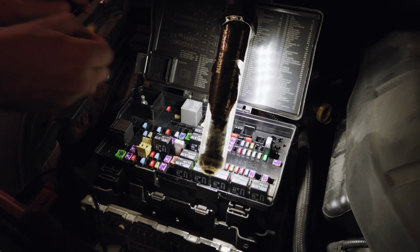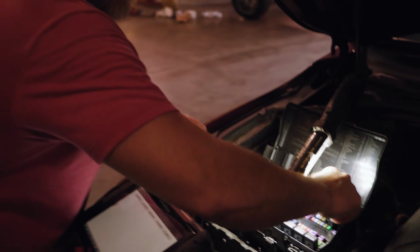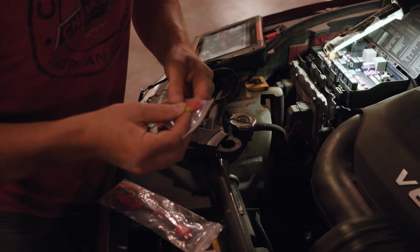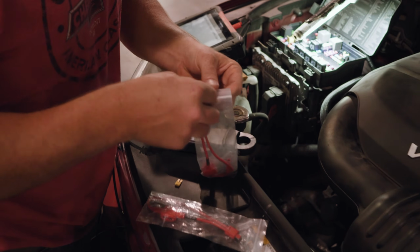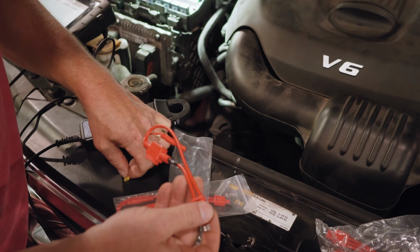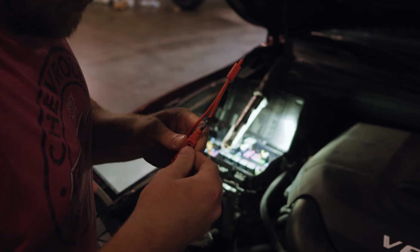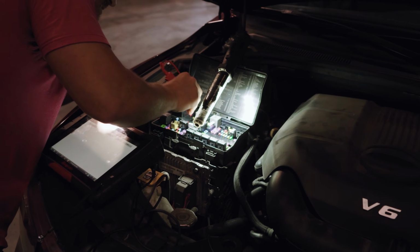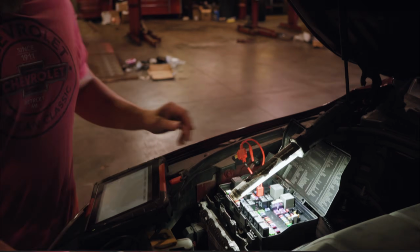20 amp fuse first. Sweet. That's a newer style of fuse. And I say sweet because my friends at AES Wave sent me these adapters, and it's exactly the one that I need to work on this setup. Put the fuse back in there. Put this in its place. Look at that. That's just wonderful.